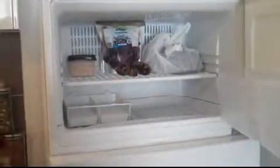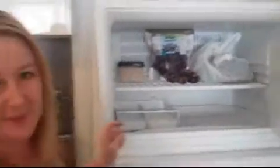The freezer doesn't have much in it. Frozen blueberries and frozen bananas, and a bit of almond meal from when I make some nut milk. And that's it. Freezer doesn't have much. Okay, over this way we've got a fruit bowl.